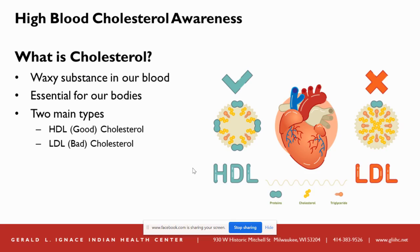So first, what exactly is cholesterol? Cholesterol is a waxy substance that's present in our blood. It's essential for our bodily functions. We need it to create the walls of our body cells, and we need it for a lot of hormones and things like that. So we do need cholesterol. It is vital for us to live.